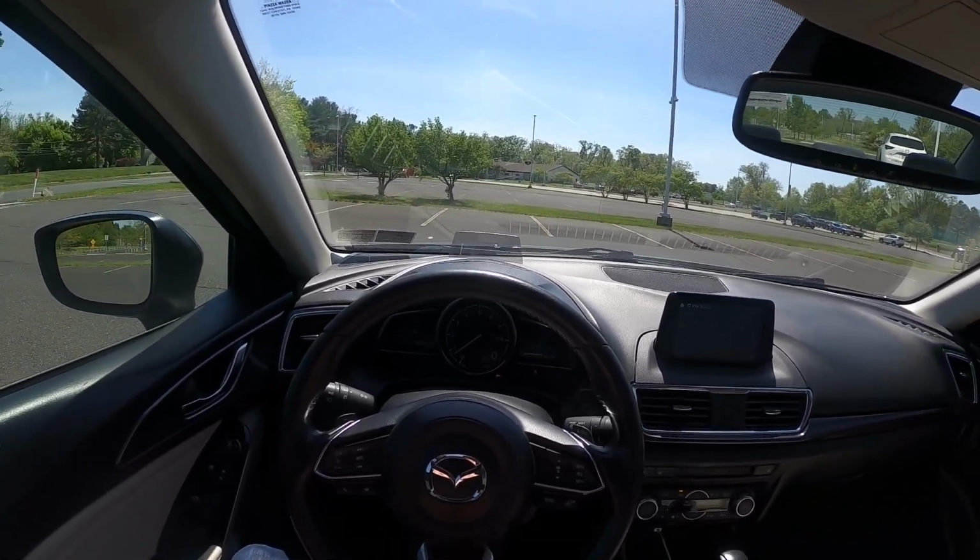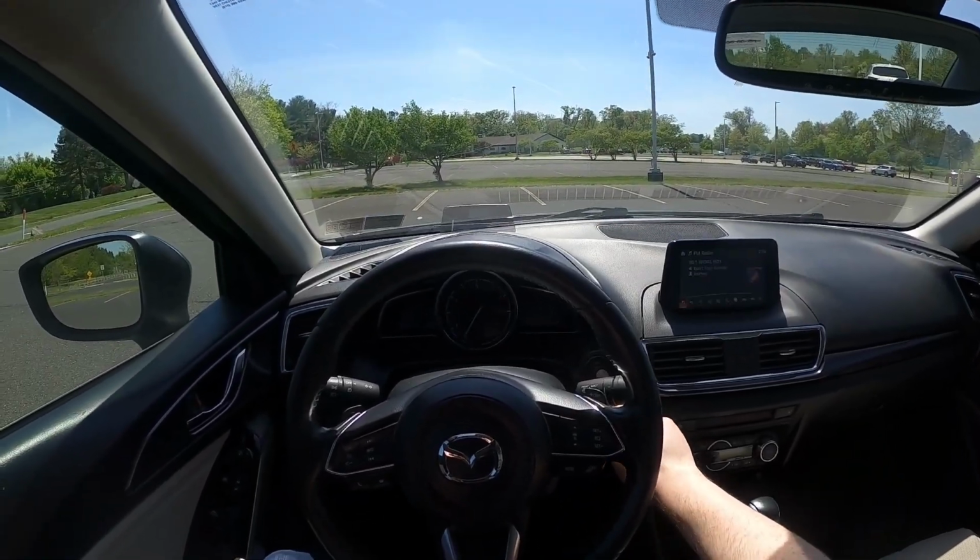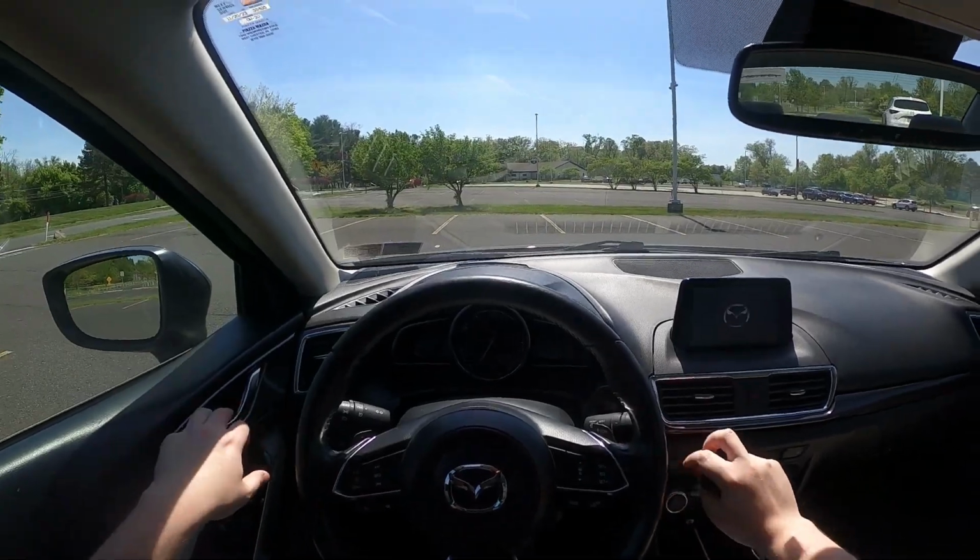Really like this Mazda 3, but we'll shut it off and we will hop out.